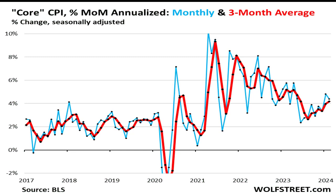This is the core CPI, and it is ticking higher. It's getting up to 4%. There are rumors now that maybe the Fed will have to stay tighter for longer, but at the same time, employment data is starting to weaken a little bit. So it is what it is.